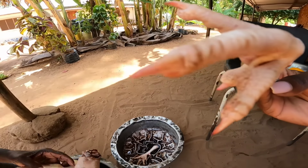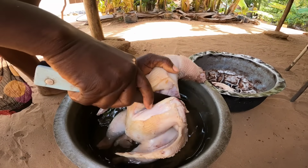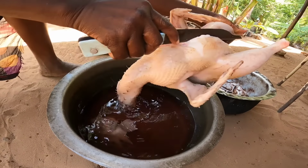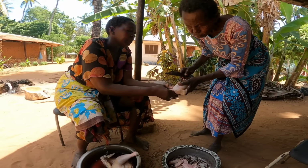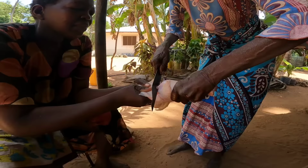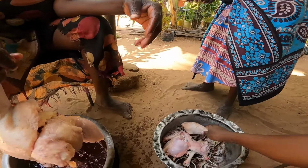People would want me to remove this. Afterward, the chicken is carefully cut into pieces to avoid puncturing the bile sac. Very big.